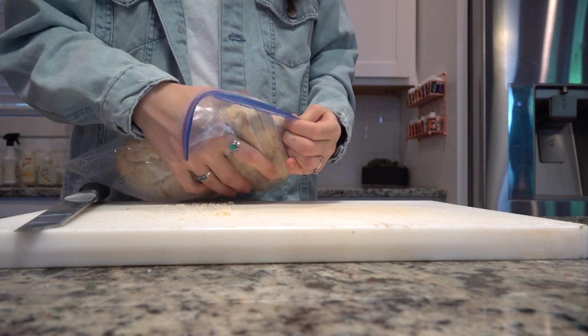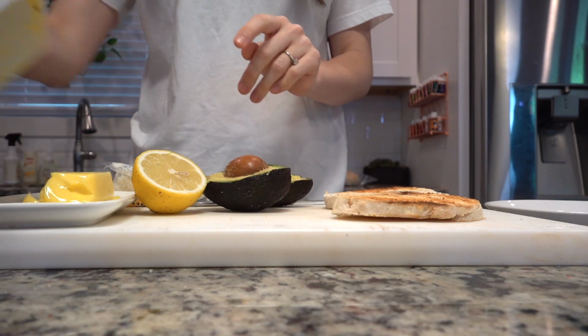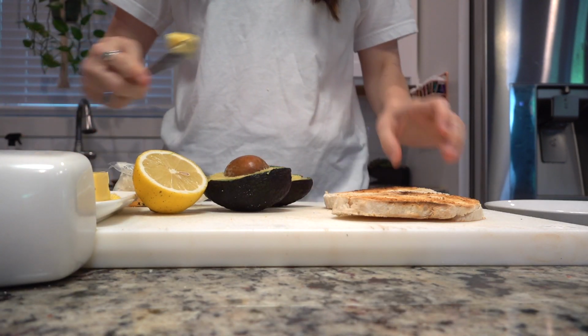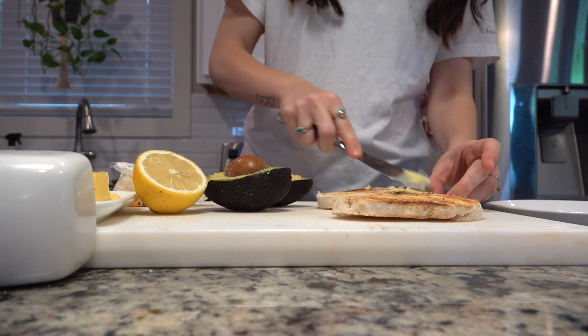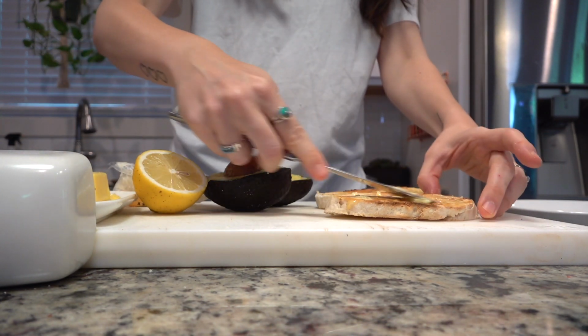So while my bread was toasting, which like I said was good, but was definitely too dense, I cut open an avocado and a lemon, and then when my toast came up, I buttered it with my favorite Kerrygold butter. I am very liberal with Kerrygold butter. I think it's like one of the highest quality, best butters you can buy.